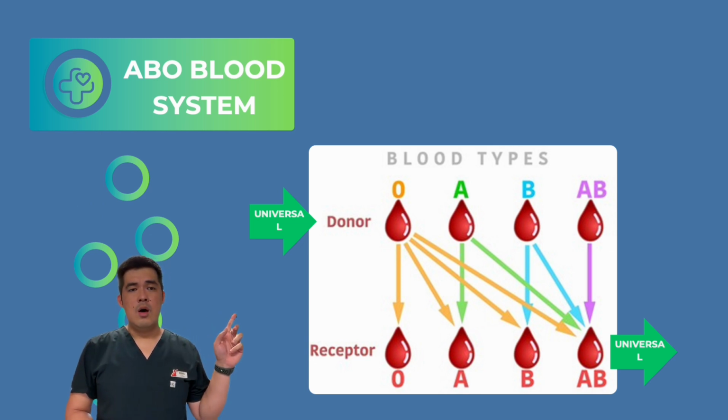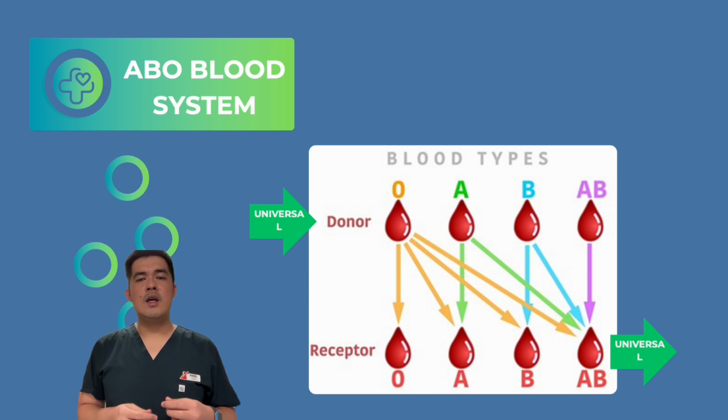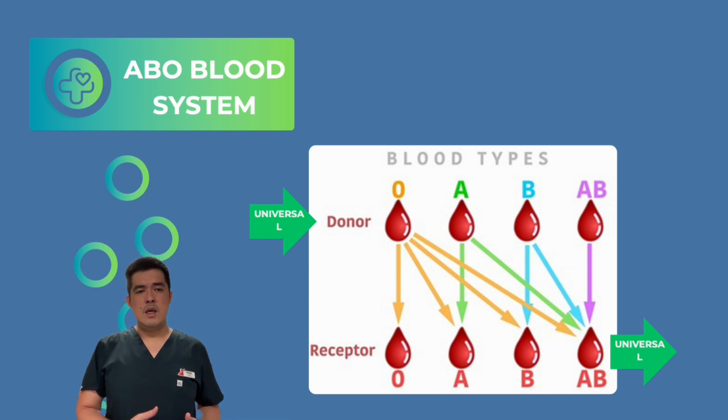Type O is a universal donor, can donate to all blood types, but can only receive type O blood, while type A can receive A and O blood, type B can receive B and O blood, and type AB, which is the universal recipient, can receive A, B, AB, and O blood.